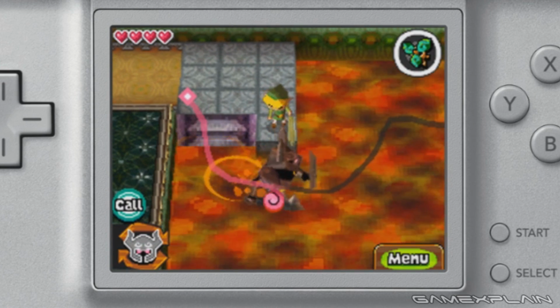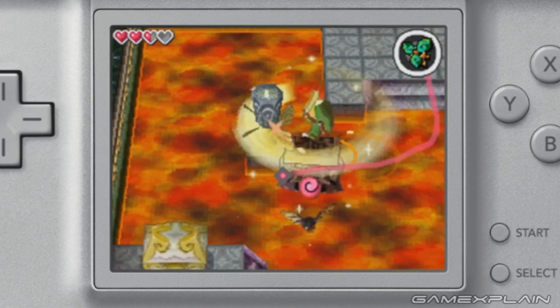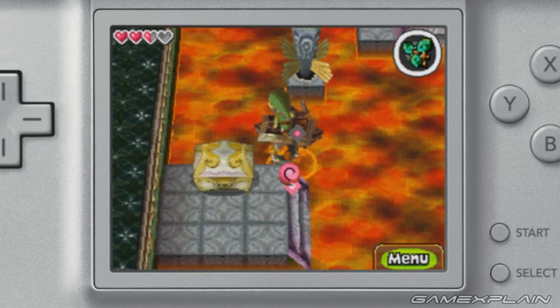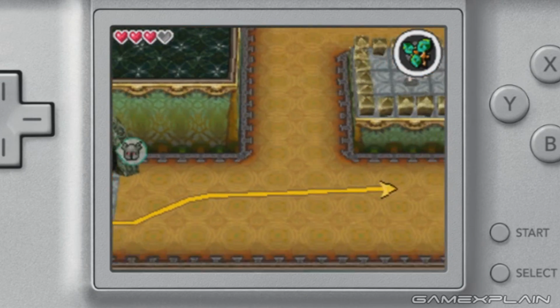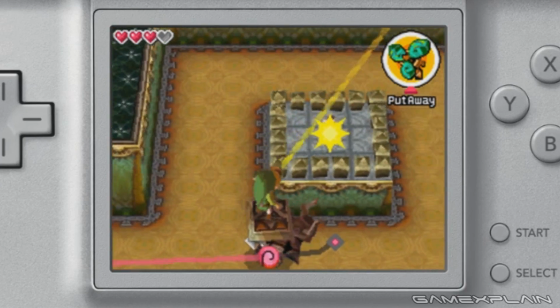However, the second visit is all about lava. Link obviously can't stand in it, but Zelda can, and so you have to use both of the characters' strengths to maneuver through the lava pools. I like how the final segment ditches the lava, but keeps the mechanic of Zelda carrying Link. There's some awesome totem battles, and we even use the whirlwind again.